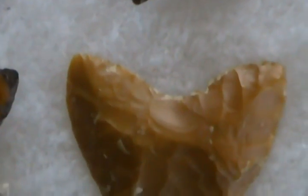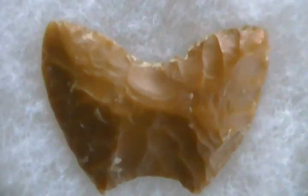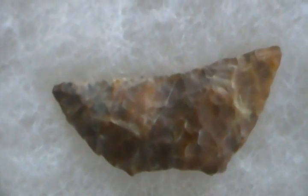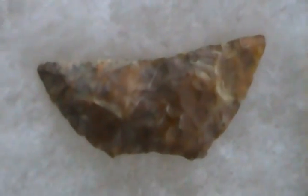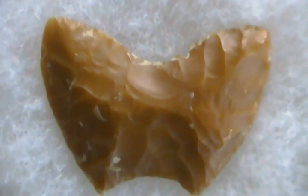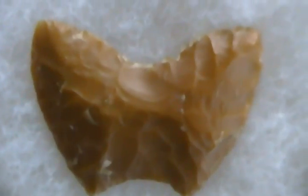But again, they certainly had a specific function when they were making these, and I think they were hafted, and they somehow were using both ends to wedge something open. Where these were found, it was a lake culture, and I have a feeling it had something to do with opening up clam shells. Now, some people speculate that they were hafted and thrown across the water to bring down waterfowl, birds, ducks. But I don't quite buy that one.